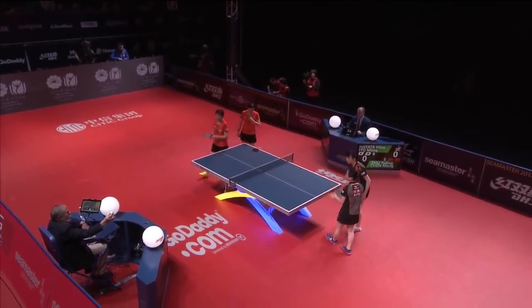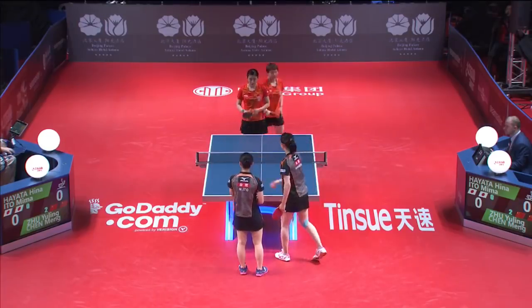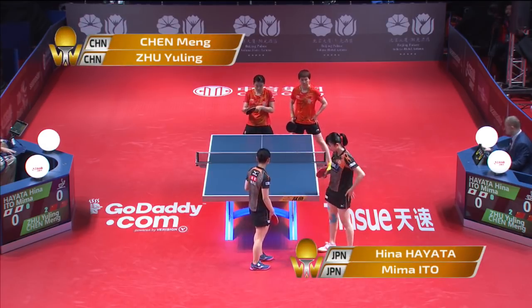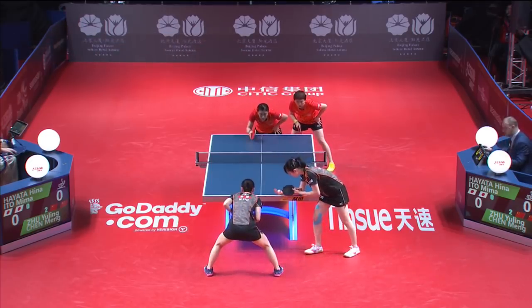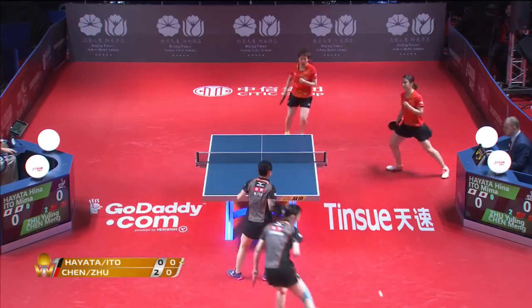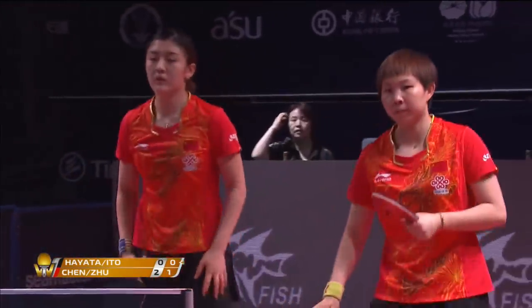Back for game number 3, a spectacular finish to game number 2. Ju Yuling was able to witness the success of her shot from the ground. A spectator while a hard worker out here. Again, one of the most physical matches I've seen in women's doubles, typically trying to stay closer to the table. Just so much movement all around from both sides.